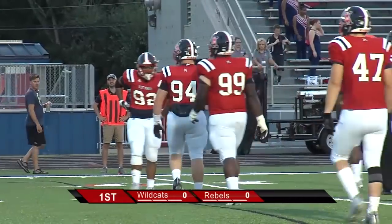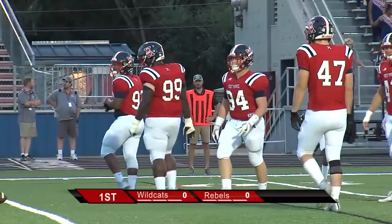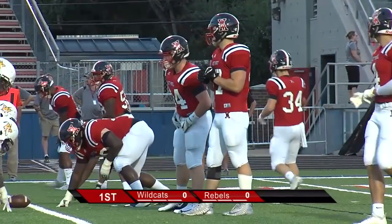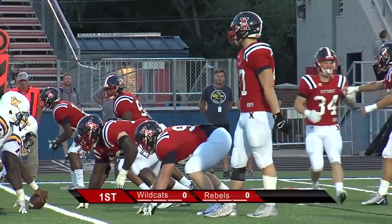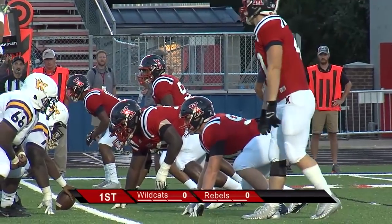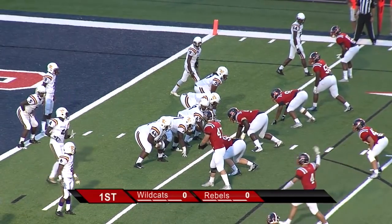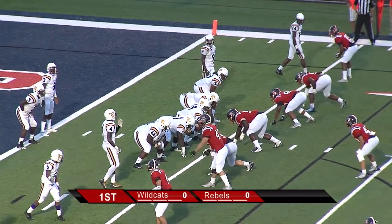But the main thing you want to do is score points when you get inside the opponent's 20. That time the Rebels didn't do so. Wossman's offense will come on the field and take over at their own 5. 7:49 left to go in the first quarter. No score. Entrell Green, the quarterback for Wossman, the junior quarterback.